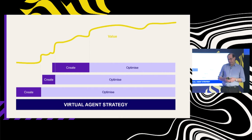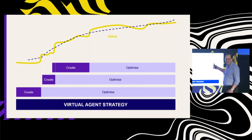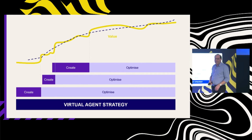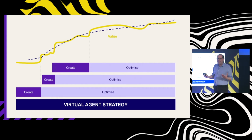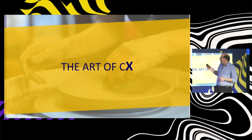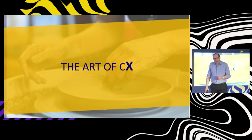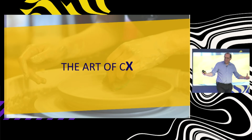Now, we won't necessarily get it right all the time, so there will be dips. But we continuously look at it. We continuously improve it, and we trend upwards. We create, we build the value. Hopefully we trend upwards, but we may have things that work against us. But we do have a very good way of creating, expanding the value. So we start moving the user experience that you have when you're interacting with the automation to become a customer experience.